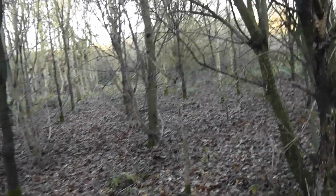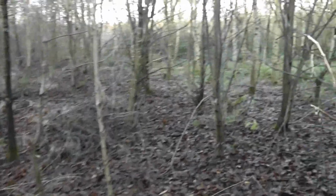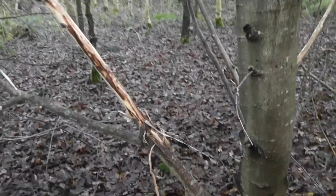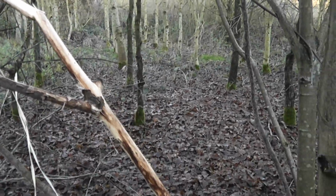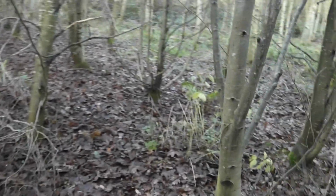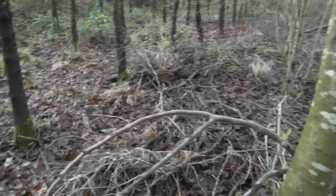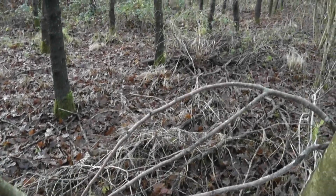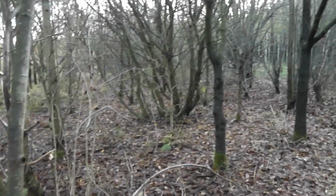So interesting. All through here, same kind of thing. Stuff broken, bark taken off, things bent round, pinned and the like. Another type of thing. Right. Like I say, if I spot anything, I'll let you know. Over and out for now.